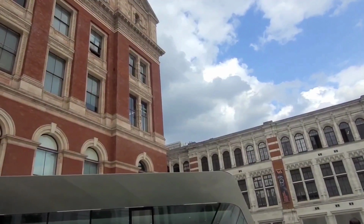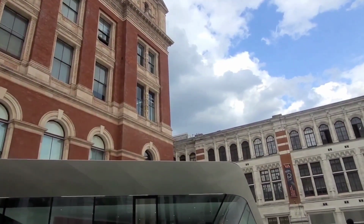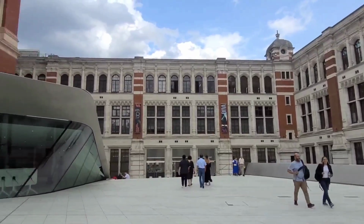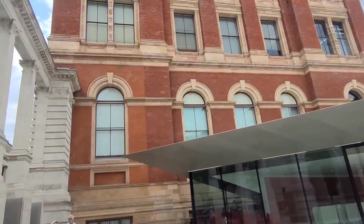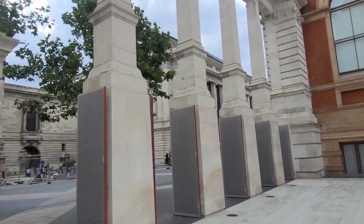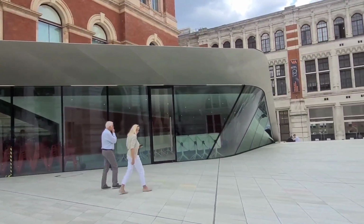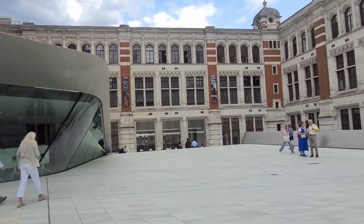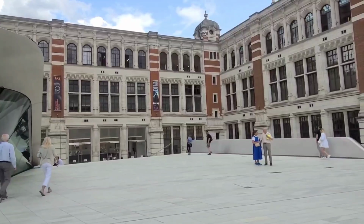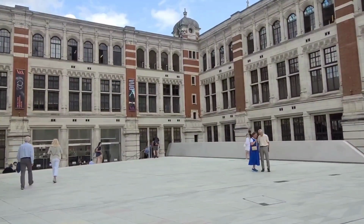So I've actually just nipped round the side, the entrance that's on Exhibition Road, just to stand in this courtyard here. This bit here, the beautiful red brick, is the Henry Cole Wing, and out there you'll see Exhibition Road. Just to tell you a little bit before I go inside of the history of the V&A, a very quick little history. It was actually a product of the Great Exhibition of 1851, which was the brainchild of Prince Albert.